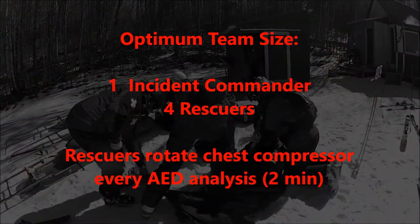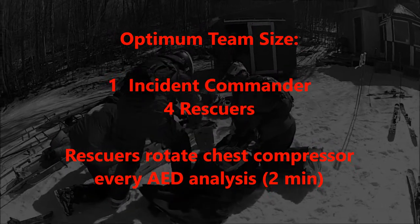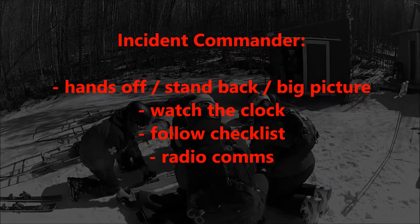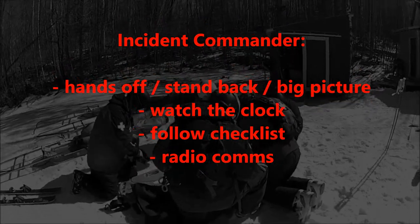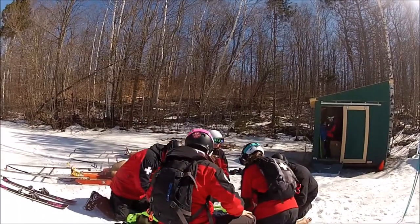An optimum team size for this type of event is 4 rescuers and 1 incident commander. The rescuers rotate the chest compressor every 2 minutes. The incident commander stays hands off, stands back and watches the big picture, watches the clock, follows the cardiac arrest checklist, and handles all radio communications.